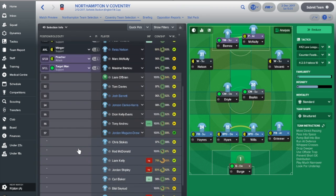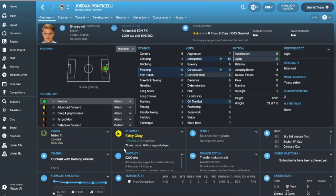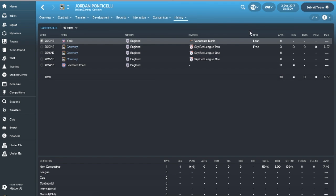As you can see, we have a little bit of an injury crisis going on at the moment. Liam Kelly and Jordan Shipley, both of our centre midfielders, are out injured, and our best wide player, in my opinion, Jodi Jones, is also out injured. We did ship Jordan Ponticelli out on loan to York as well, where he hasn't actually played yet.